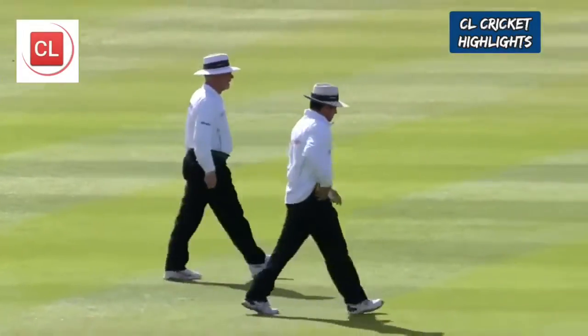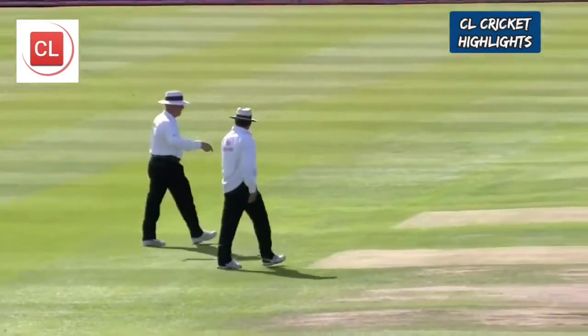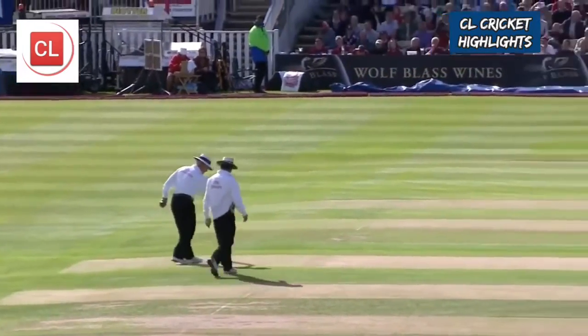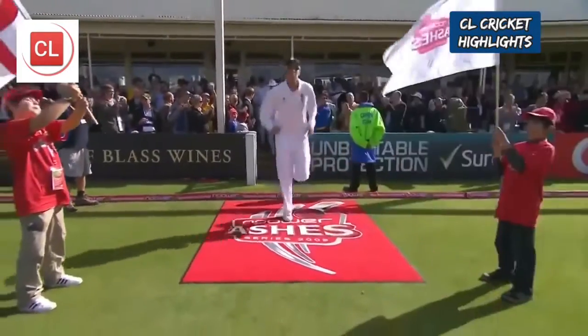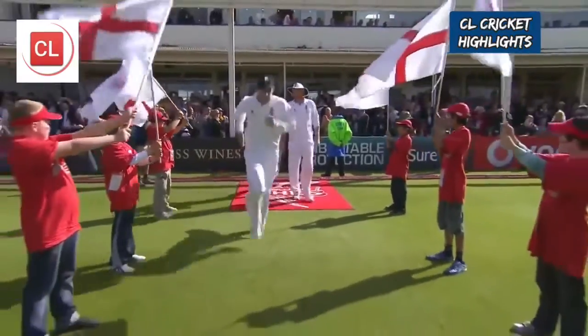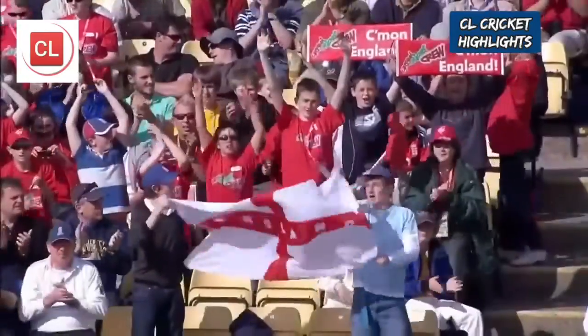Well, it's a wonderful sight in many ways to see the umpires on their way out, and sunshine as well. Rudi Koertzen on the left, Aleem Dar on the right. They're the men who've taken the decision to get this game started at 5 o'clock, and these are the men who must make that decision work. England bowling first after Australia won the toss, and Ricky Ponting decided to bat first, unlike, of course, 4 years ago.